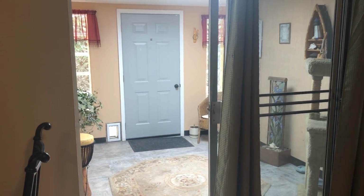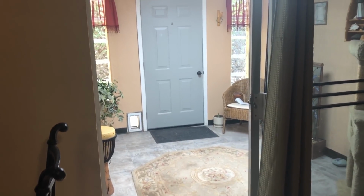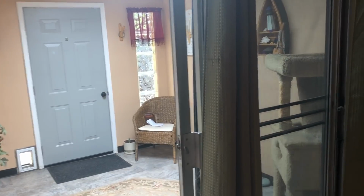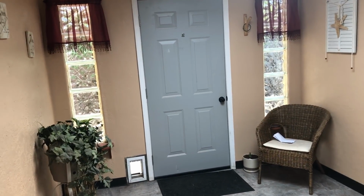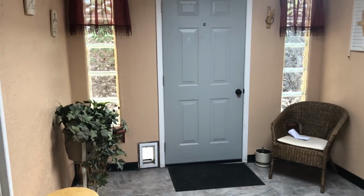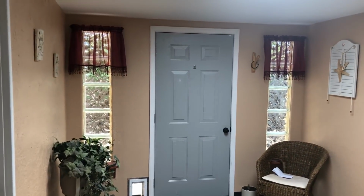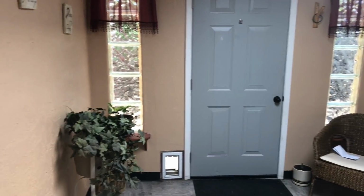This, when we first moved in, was a plant room, but it was open up on top, and it had glass, the sliding glass doors here and sliding glass doors over there, which I thought was like double trouble. So this room was completely demolished, and all new floors were put in already. All brand new drywall was put in, skylights were put in, everything else.